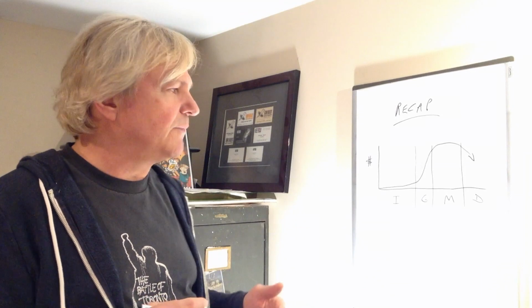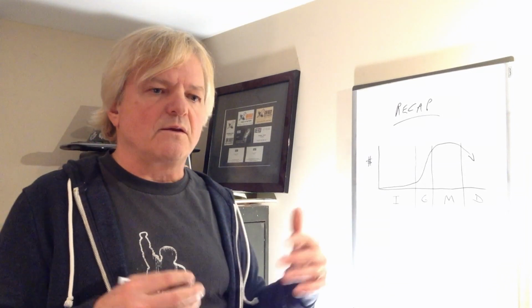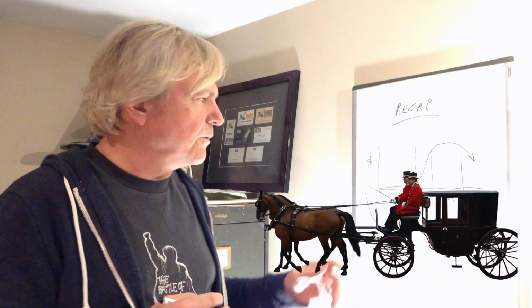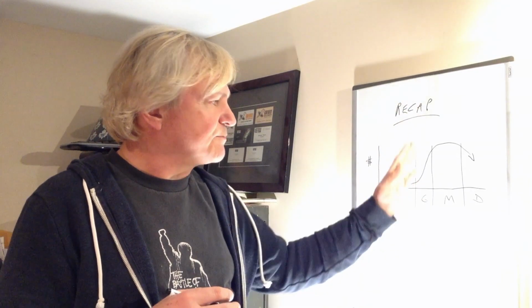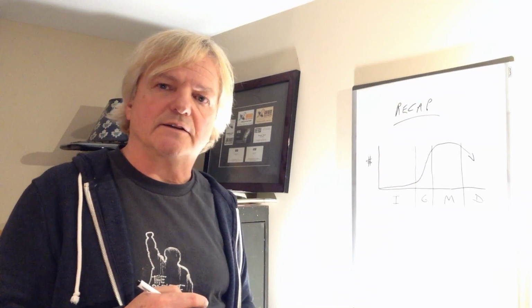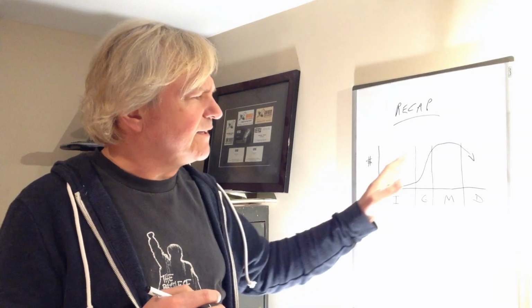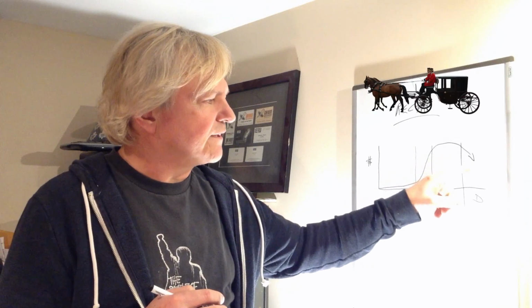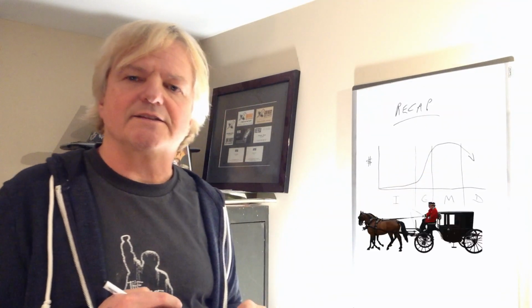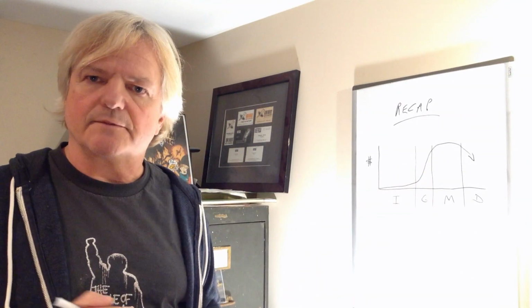A good example might be, for example, horse and buggies. Horse and buggies were around forever. Enjoyed a growth spurt during the 1800s, quite frankly, and then got somewhat eclipsed with the introduction of the car until eventually the horse and buggy hit its decline or death phase.